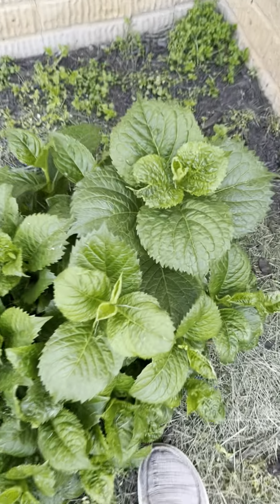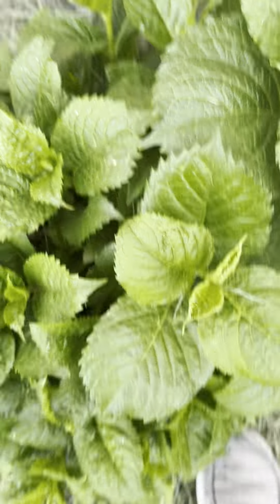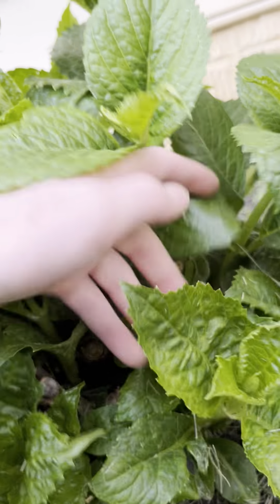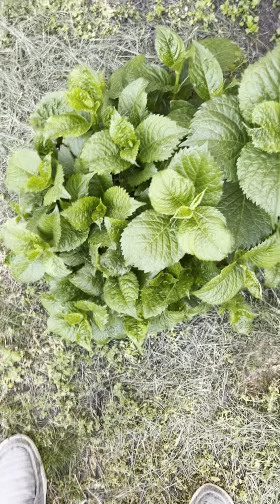It's alright. Let's get back to our hydrangea. Holy. Look at this thing, guys. Oh, wow. Look at that. I love that. Oh, we got so much foliage, and lots of grass from mowing. Yeah, that's healthy this year.